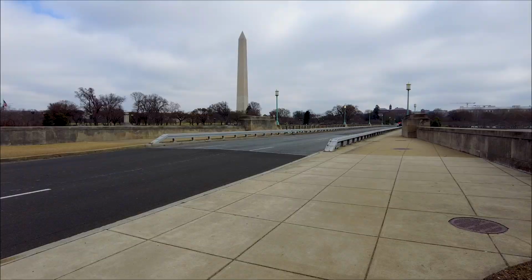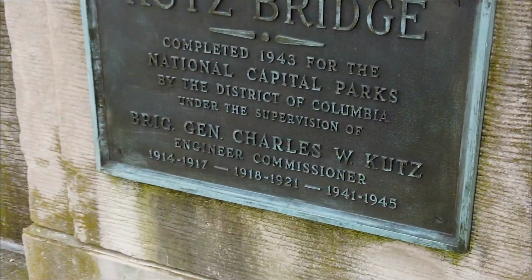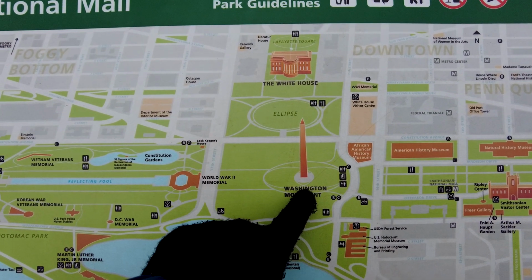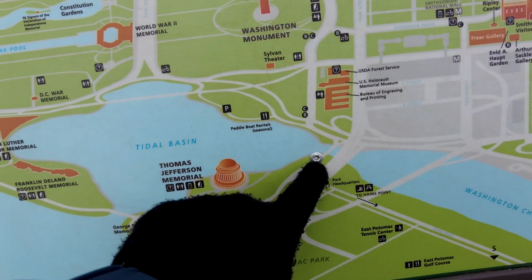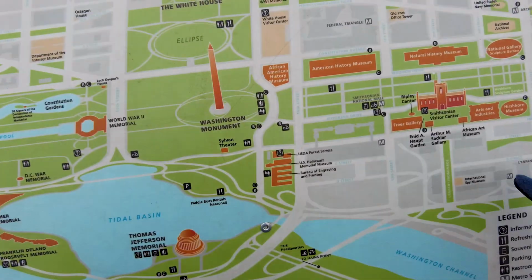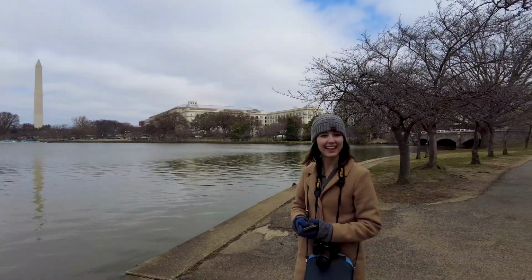We are now on our way to the Jefferson Memorial, which is just across the water, just over there, if you can see that. It's called the cut bridge because it cuts across. From here to here to here, all the way around, and then all the way back round somewhere. I mean, then we've got to go all the way over there. What a lovely view.